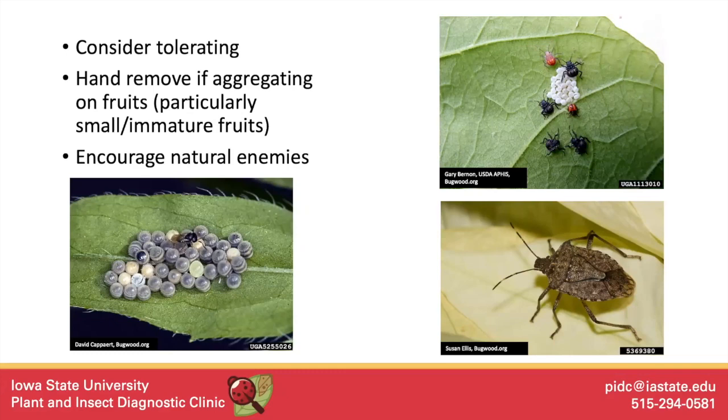Again, it really depends on the situation. It can be a situation by situation basis, which is why the clinic is available if you have any questions about your particular scenario. So I do recommend tolerating stink bugs when you see them. If you see any that you're pretty sure is plant feeding, then you can certainly hand remove them. There's not going to be any major issues if you do that.